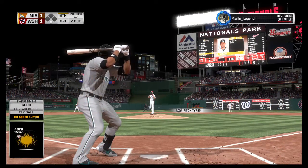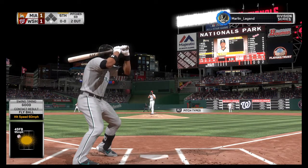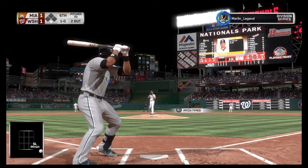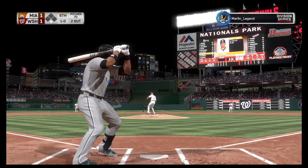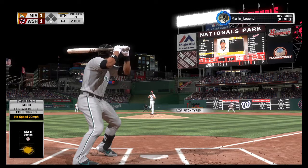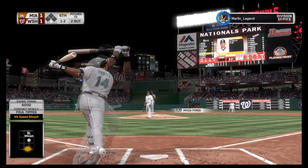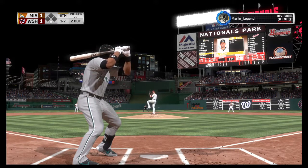Stepping in and ready for another shot, Martin Prado. Ready to deliver. Here's the first pitch. Here's a slider to start things out, looked at for ball 1. The 1-0 delivery. And that's swung on and fouled straight back. Here's Scherzer now 1-1. And this is fouled back and out of play. He's right on that breaking ball. That's pretty good timing right there, especially following up after a fastball.